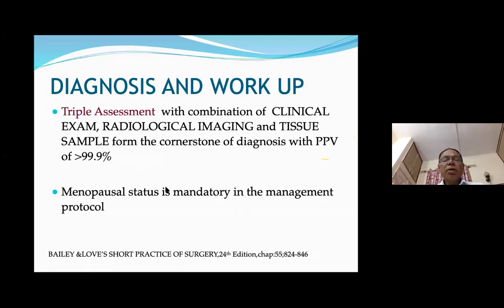So why is it important? Suppose the menstrual history is not very clear. We had a lady the day before yesterday, at the beginning of April, and she said I had my last period, she is 54, she said I had just some spotting in January. So the last period was in January, just some spotting, and she is 54. How will you decide whether to give anastrozole or tamoxifen? Any guess?